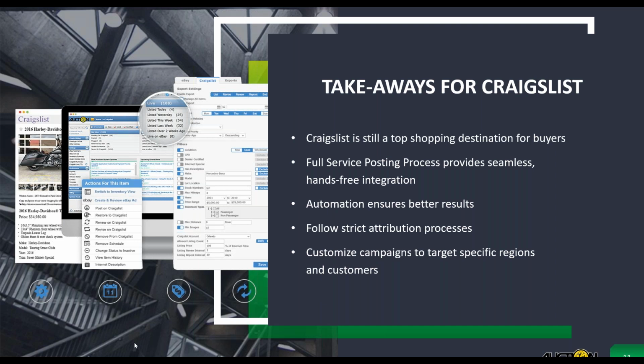And develop rock-solid processes for finding out where your walk-in traffic last saw your inventory online. And as always, get it all into your CRM or whatever you're using to track your customers so that you can actually report upon your advertising and what's driving you the best ROI.